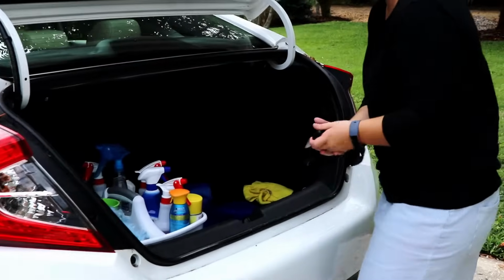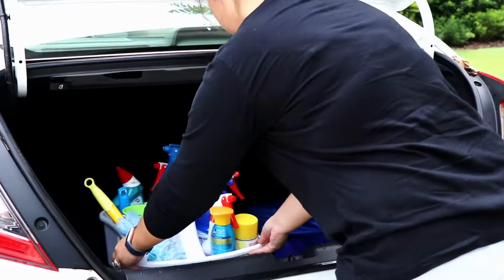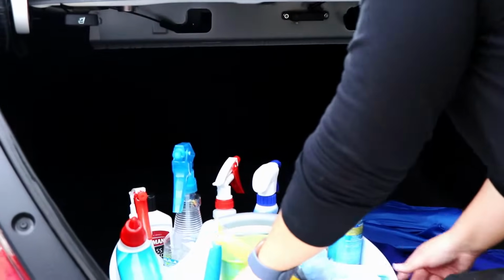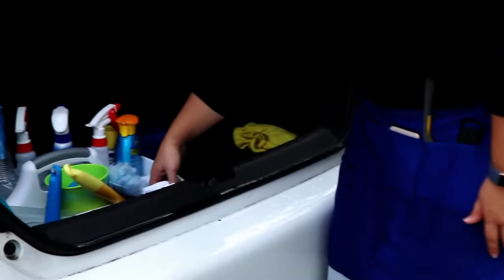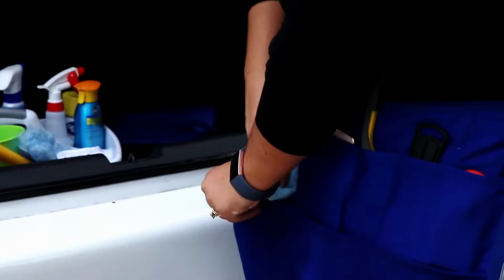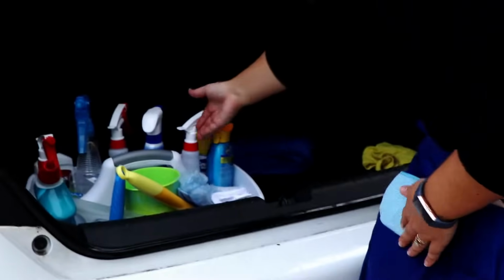Before entering a home, you want to go over to your trunk and make sure your cleaning caddy is looking clean and organized. You'll want to go ahead and put your apron on at this time. Make sure you've put your tools inside of it and that it's ready to go so that when you walk into the client's home, you're ready to clean.